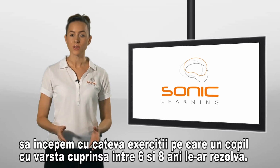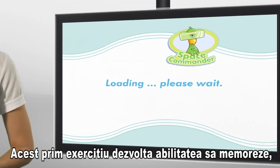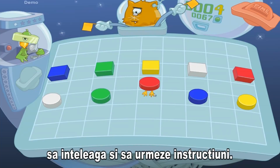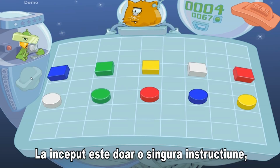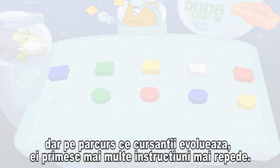Let's start with a few of the games that a 6 to 8-year-old would typically do, for example. This first exercise develops the ability to remember, understand and follow instructions. In the beginning, there's only one instruction, but as the participant improves, they are given more instructions more quickly.